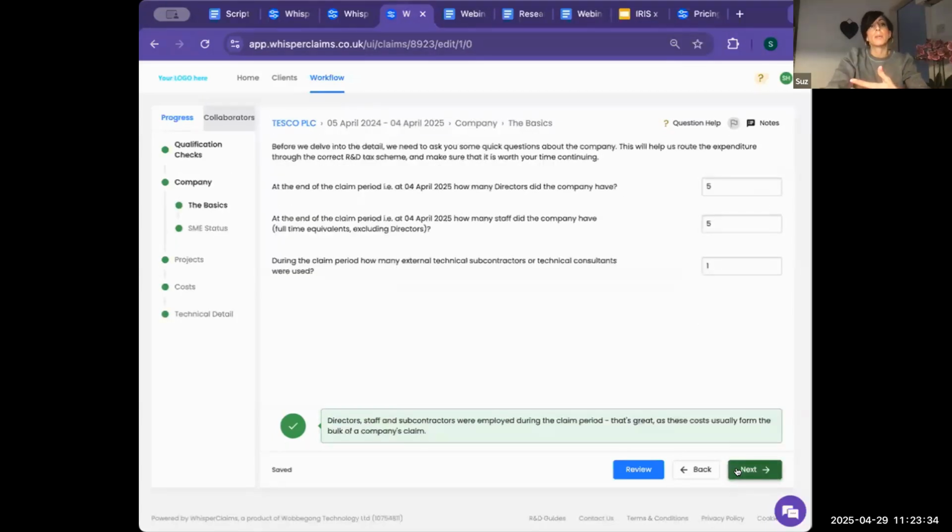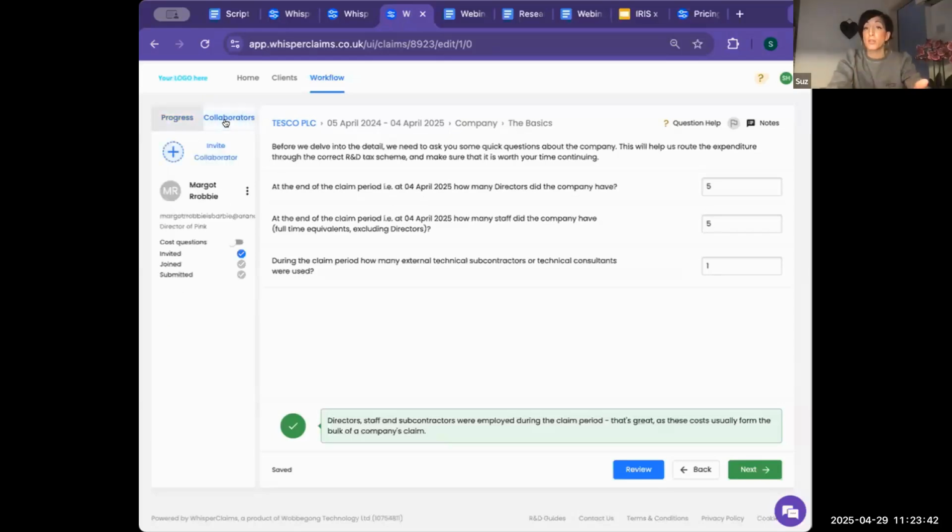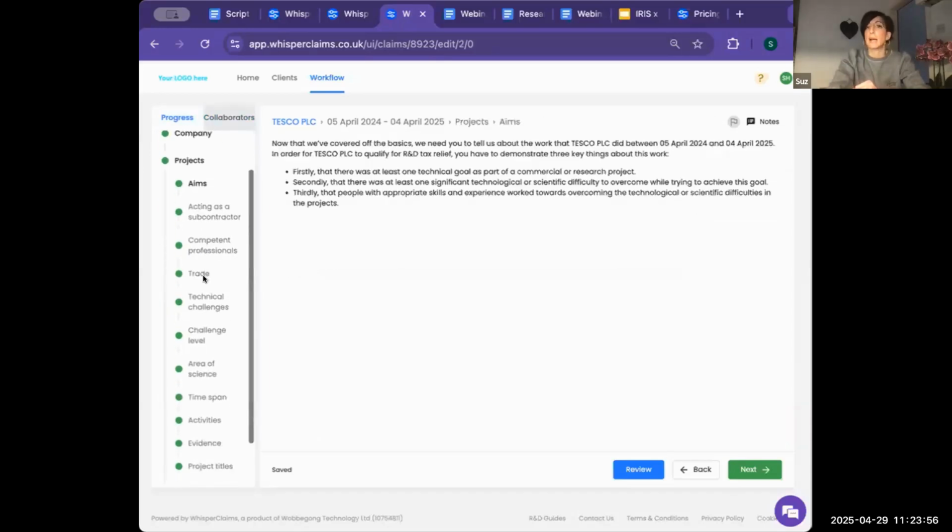Into the company section, once the qualification checks are finished, you have the ability to invite collaborators into the app, so you can engage directly with your clients within the software. Collaborators do have a restricted view of the app in its entirety and some of the questions, and you can manage that within the settings. I'll just jump to the project section just now.